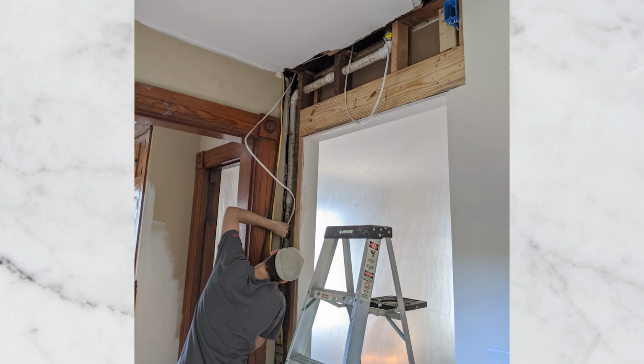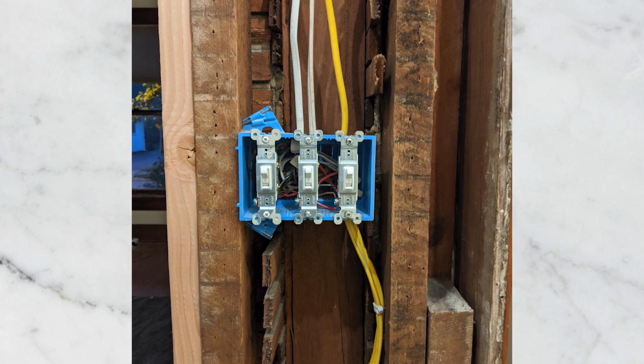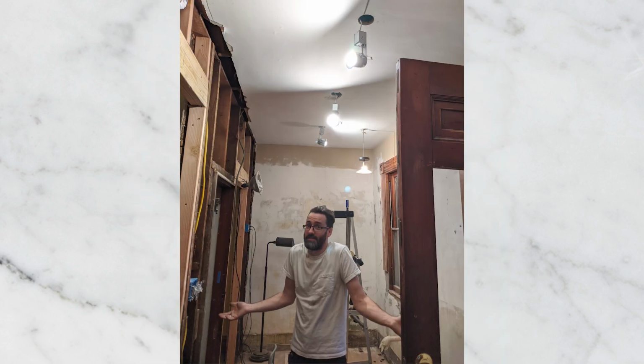Yeah, props to Brian. He did all of this electrical wiring himself. So everything in this kitchen is new. Every outlet, every light switch, every light fixture, it's all new. Everything in the walls.